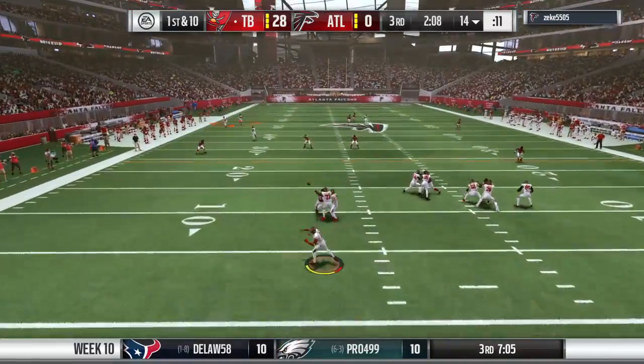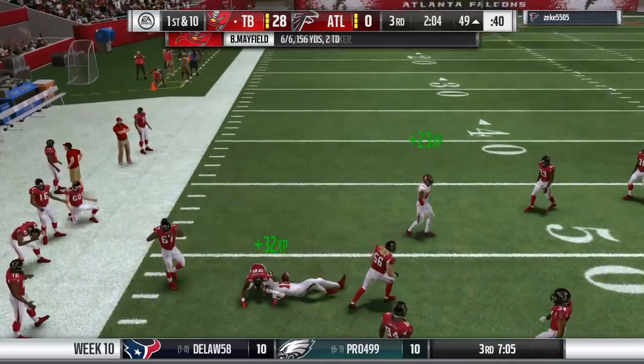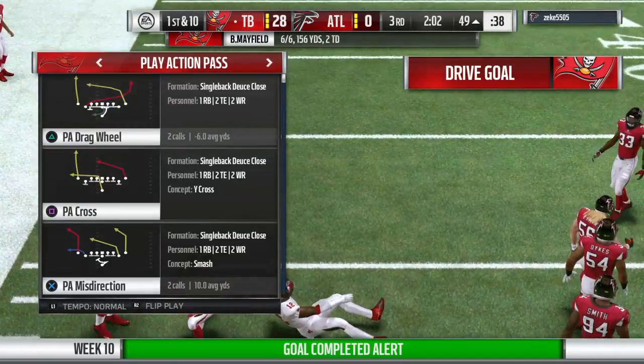They go play action here on first down. Dancing to his left. Now he'll throw deep left side. He's got a man, complete. And give him a gain of 37.